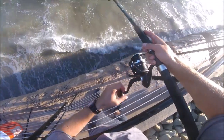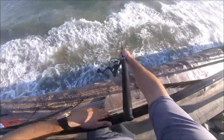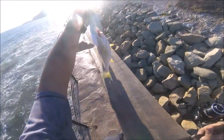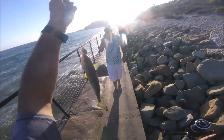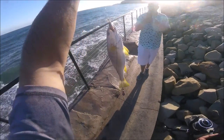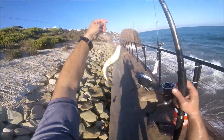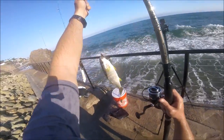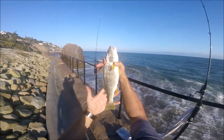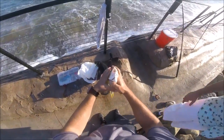Tire it out a little. I'm gonna tighten the line up. All right, guys, look at the size of this guy. Wow, they're getting bigger, guys. This is a nice size croaker, guys. Look at the size of this croaker. Wow. Croaker number four, guys. Another fatty. Perfect table size, guys.